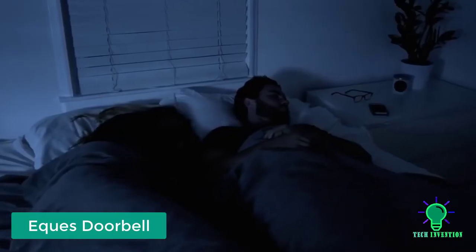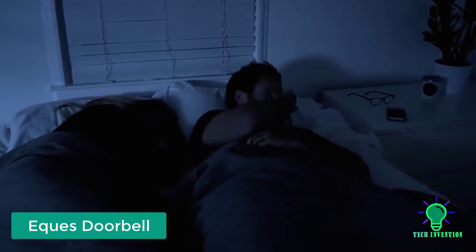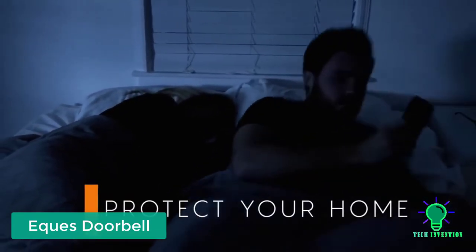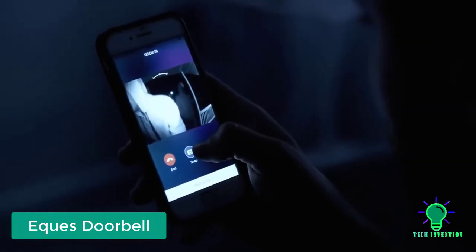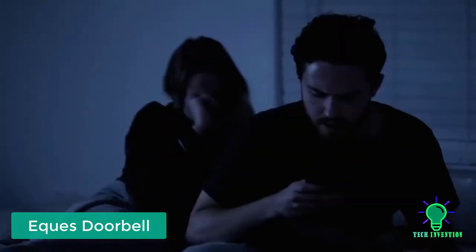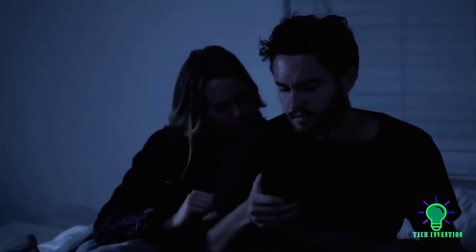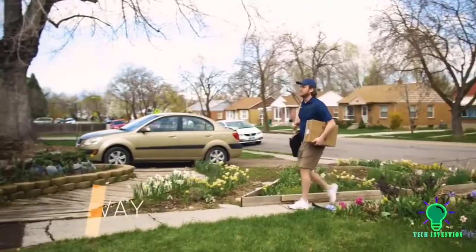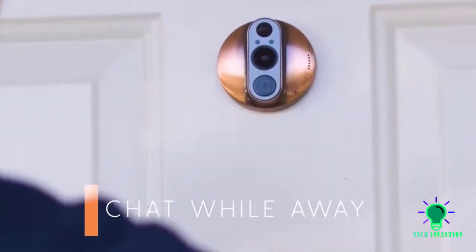You can see who's at your door from anywhere. It's not just about convenience, but also protecting your home and family. Hey, what do you guys think you're doing? And you have a recorded video or snapshot to give to the police. You can also chat with people at your door while you're away from home.